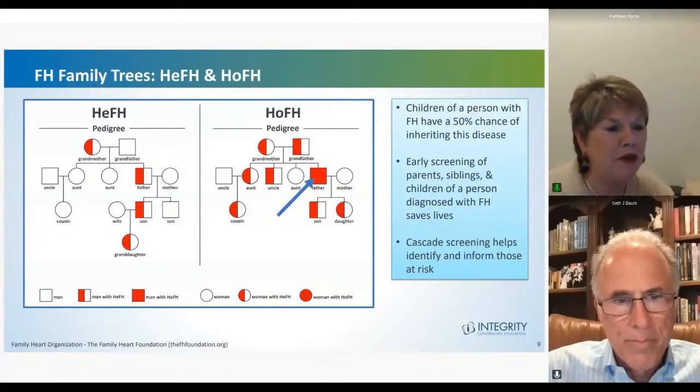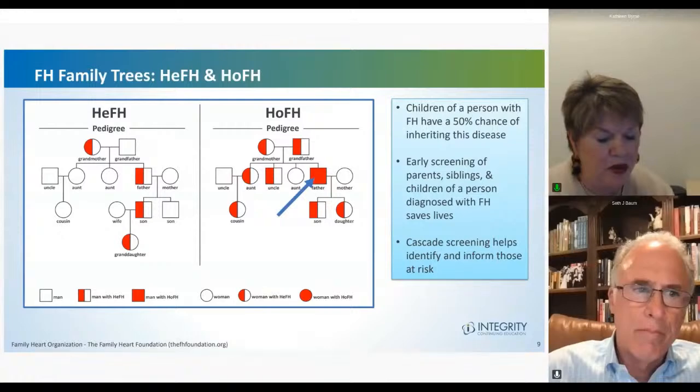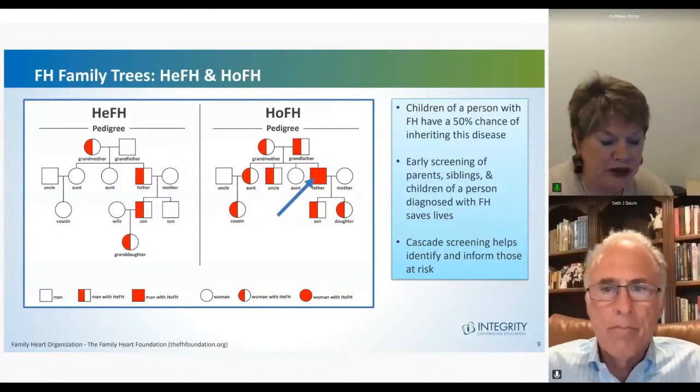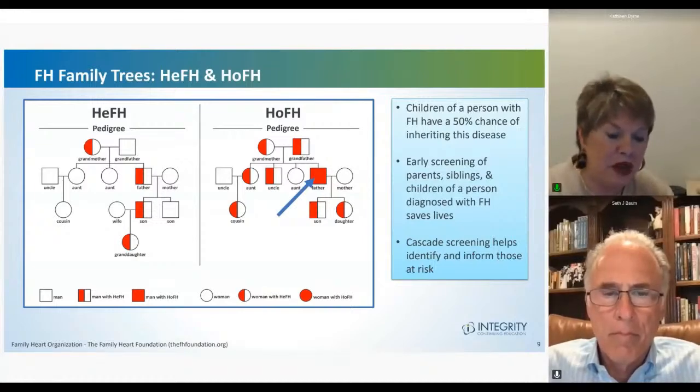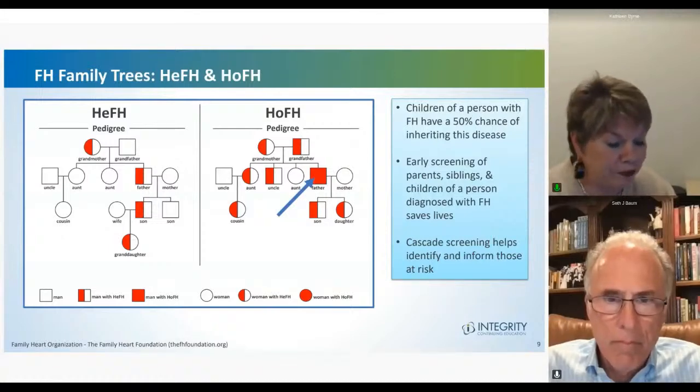On the flip side, look over on the right side, homozygous FH, and parents who each have heterozygous FH have a 25% risk with each pregnancy of having a child with homozygous FH. There's a 50% risk of having a child with heterozygous FH, and a 25% chance that the child will inherit a normal gene from each parent.